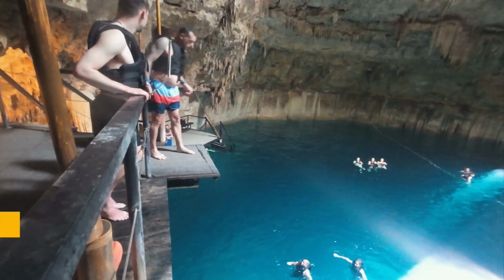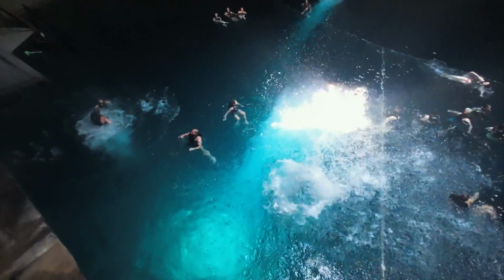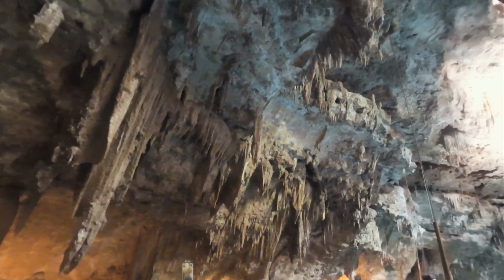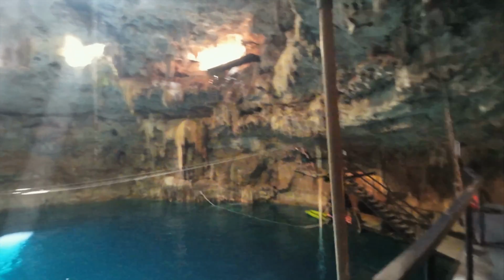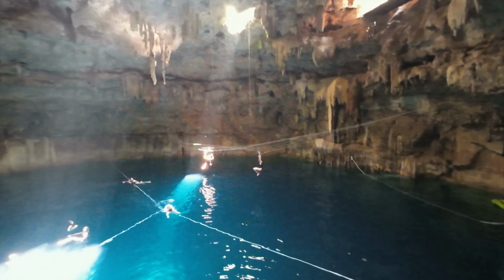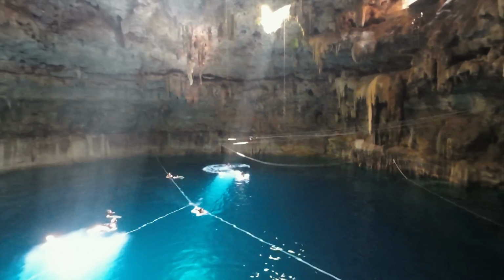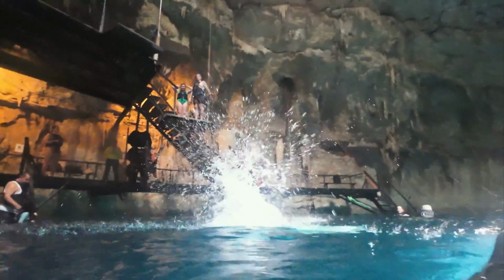Next up is Chukum, a cenote that's unlike any other. This unique cenote is covered in a layer of natural tree resin called Chukum, which gives the water a striking turquoise color. It's a perfect spot to be more adventurous. Either use the zipline to splash in the water or jump down one of its many platforms. Definitely a place to have some fun with some friends.